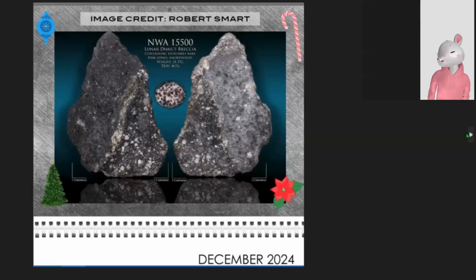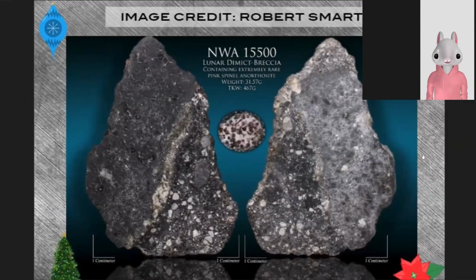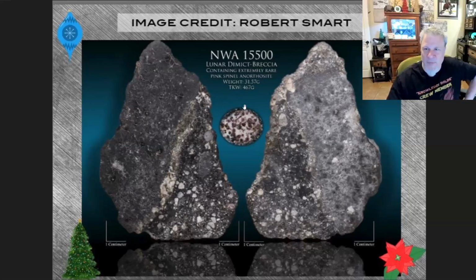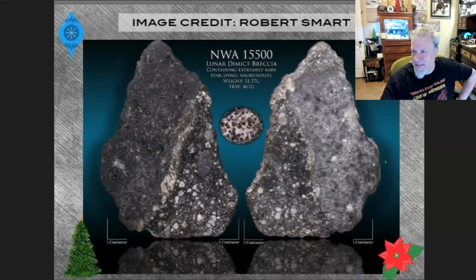And yeah, it's an NWA 15500. It's a 31.57 gram lunar found in Northwest Africa in 2022. And yeah, he did a great job. And those were all of our winners. If you can show the next two pictures, obviously, Topher. They have our famous PSAs, the pink spinel anorthosites.